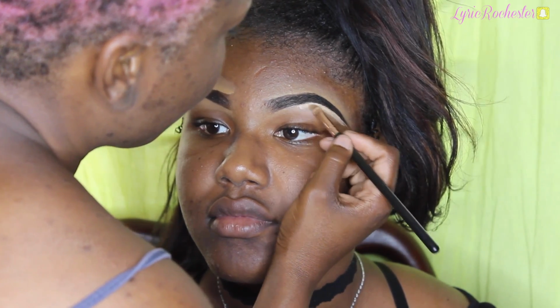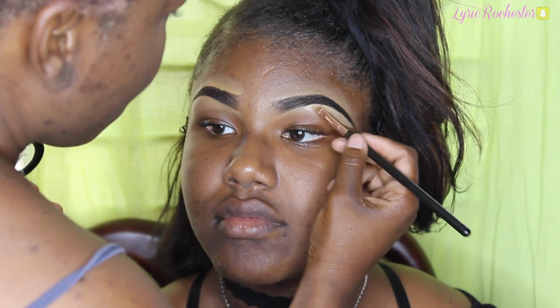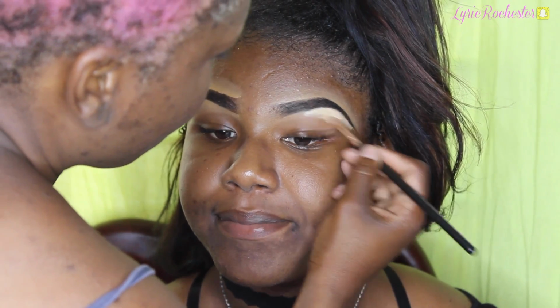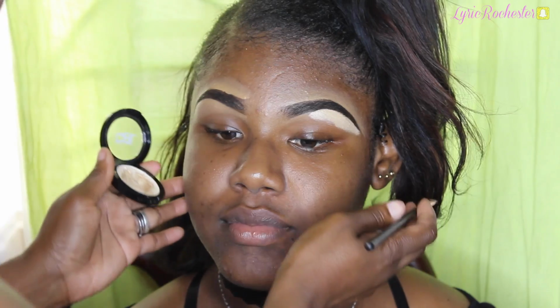Their Instagram is Shades by Gal, and Gal just means Grace and Long, the owner's name, which I thought was genius in naming it Shades by Gal, because in Jamaica Gal is girl, and like, you know, Gal, you know, too much. Okay, so I'm going underneath her brows just so that area of her brows stand out some more, because she does have hooded eyes.